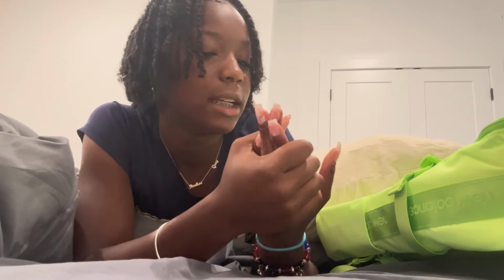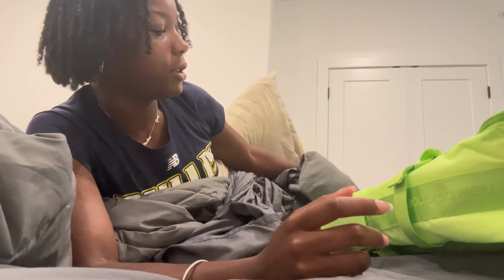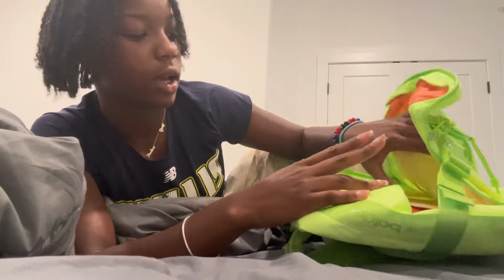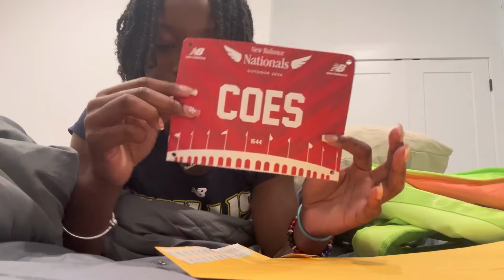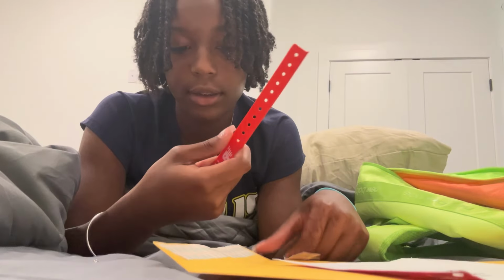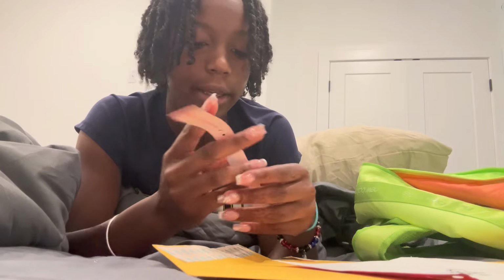Hey guys, so I've been sitting in the bed for about an hour and a half, and I just wanted to hop back on here because we are about to leave soon, but I want to show you that I ended up getting the green bag. I also wanted to show you guys my pamphlet. Just has my name on it, and inside I have my bib, safety pins, my wrist armband.